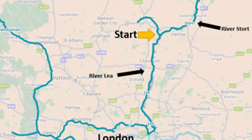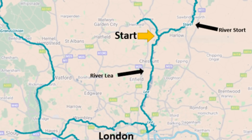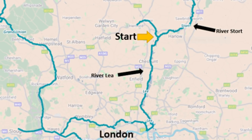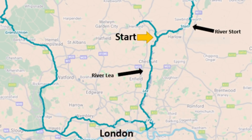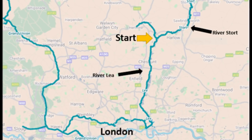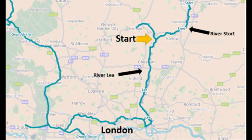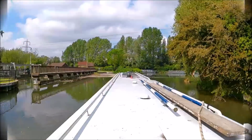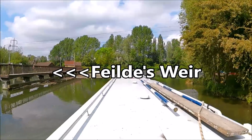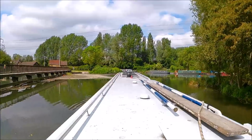We're going to be starting at the junction where the River Stolt meets the River Lee, where we turn left and head down the Lee towards London. I'll keep you updated, showing you where we got to and where we stopped as we go along. When we get past that tree on the right, we'll be off the River Stolt and onto the River Lee.